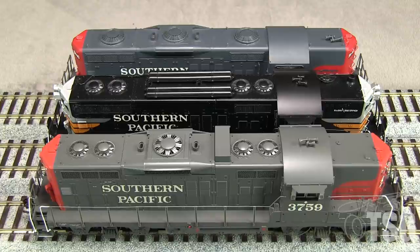Probably. And sometimes modelers refer to that as production phases. Like this is a phase two GP9, and this is a phase three. But EMD didn't use that term. That's just sort of something that rail fans and modelers use. Okay. As a spotting feature.